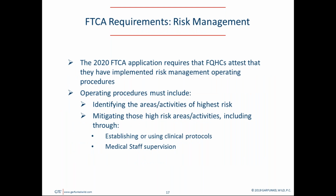So in 2020, again, the FTCA application requires FQHCs to attest that you have risk management operating procedures. And the operating procedures have to include identifying the areas, activities of highest risk, and mitigating those high-risk activities, including through supervision and establishing or using clinical protocols. So for the FTCA site visit, they actually are going to ask for a copy of your clinical protocols.